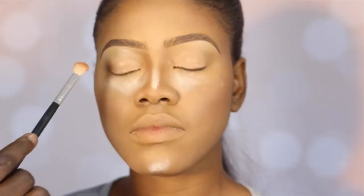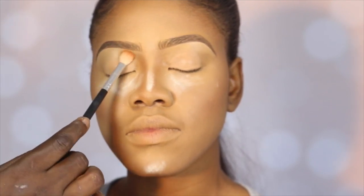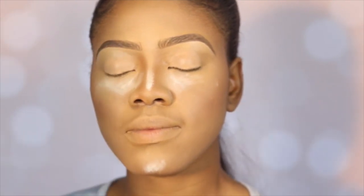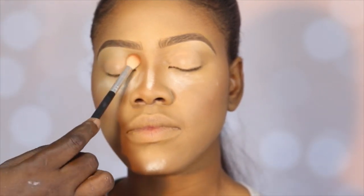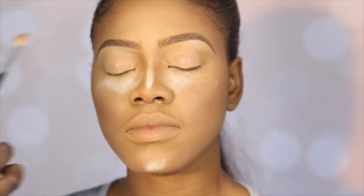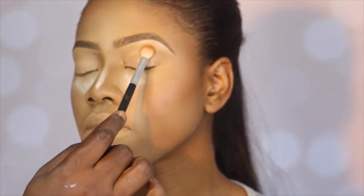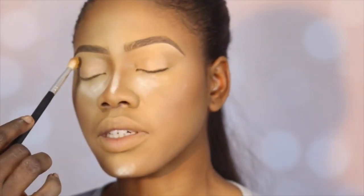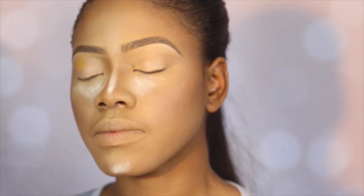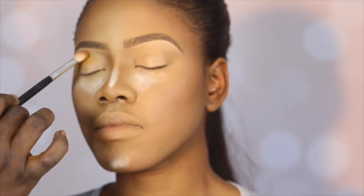Next, I'm blending the concealer I used to clean out our brows with a pressed powder. I'm just blending it out. I want to apply the crease eyeshadow and I don't want that area to be wet or sticky. I'm going into that yellow color from my Juvia's Place Zulu palette, and I'm going to blend that into the crease and have that color serve as my transition color.